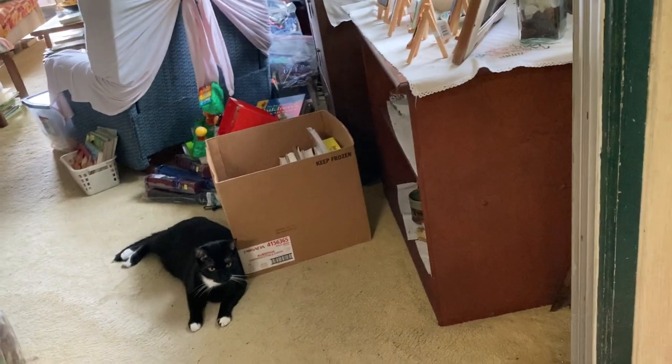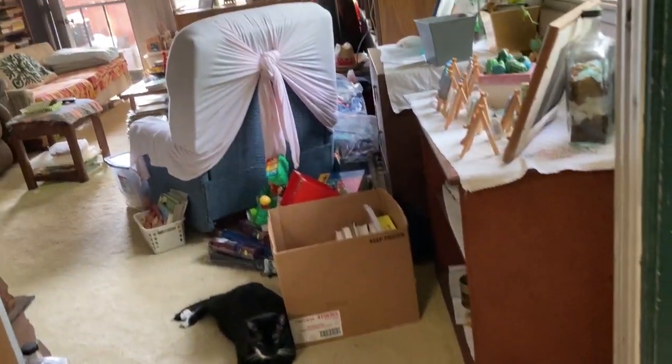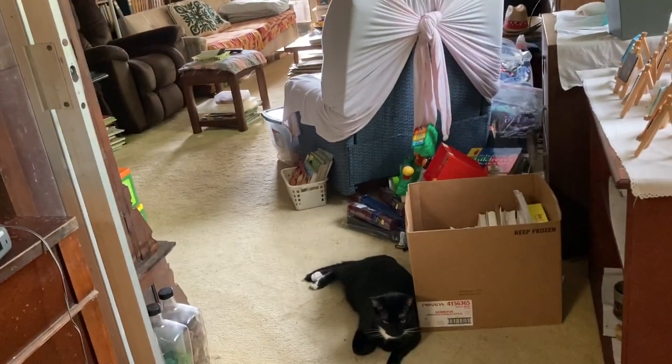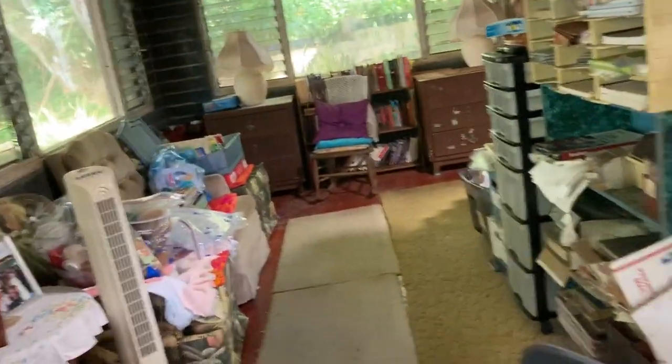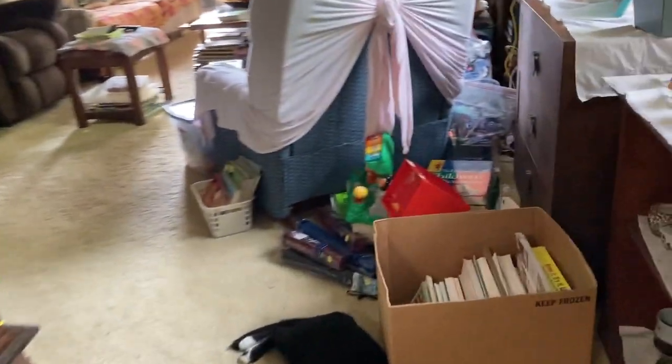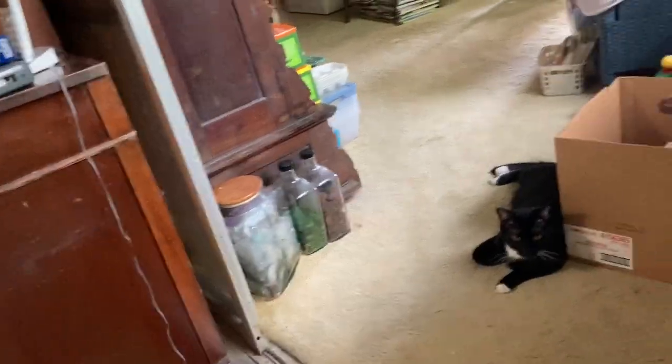I'm bringing Benji outside for him to have a rest from too much stuff on the floor. He's so pissed off with it. So let's see if he will jump off to the invitation. Come on, Benji. Benji, come. See?